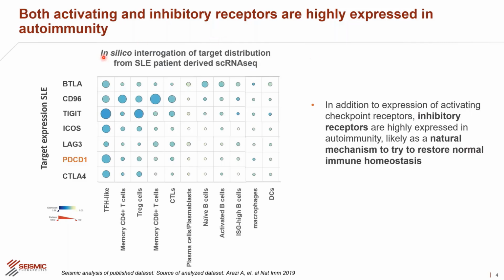What is illustrated here in this figure is the expression and distribution of several checkpoint receptors in a case of lupus nephritis, where you can see that checkpoint receptors are really enriched, especially in the T cell compartment. Therefore, they can be targeted.